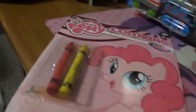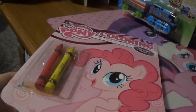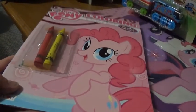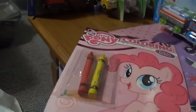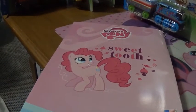Nope, just the 2. Okay. I thought I'd lost them. Yeah, it's another coloring activity book, which has Pinkie Pie on the cover. And as you can tell too, this is before Season 7 because it has the original My Little Pony Friendship is Magic logo. Sweet tooth. Yeah, Pinkie Pie does have a sweet tooth.